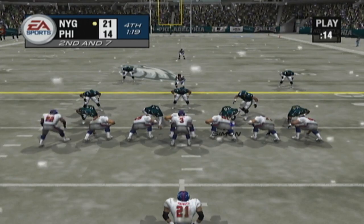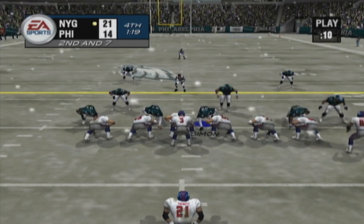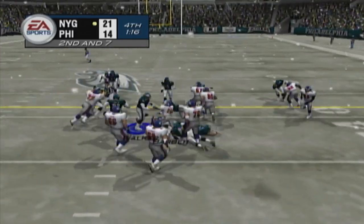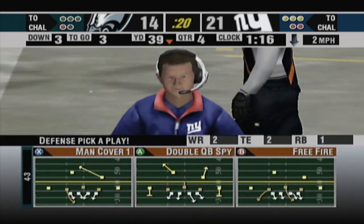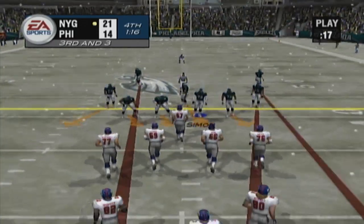Set, using motion. Running with purpose. Decent gain, about 4. I'm guessing this should be a run. The defense can't be lollygagging around, because if they are and they give up a first, this one's over.